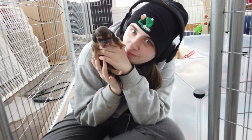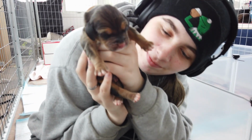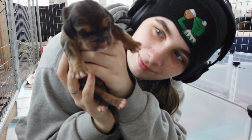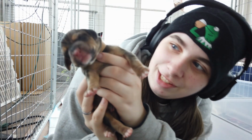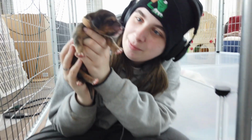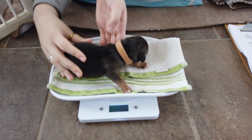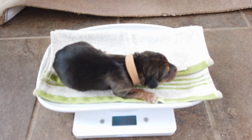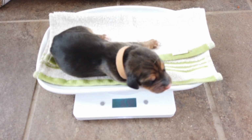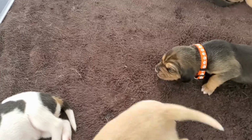All right, who's the first puppy? This is our firstborn. Oh, look how cute, not black and tan, it's like Brendel almost, with those eyebrows. Oh my goodness. Oh, he's alive. All right, let's put him on the scale and see how much he weighs. Whoa. All right, we got 16.9 ounces. Oh my goodness, they are so cute.